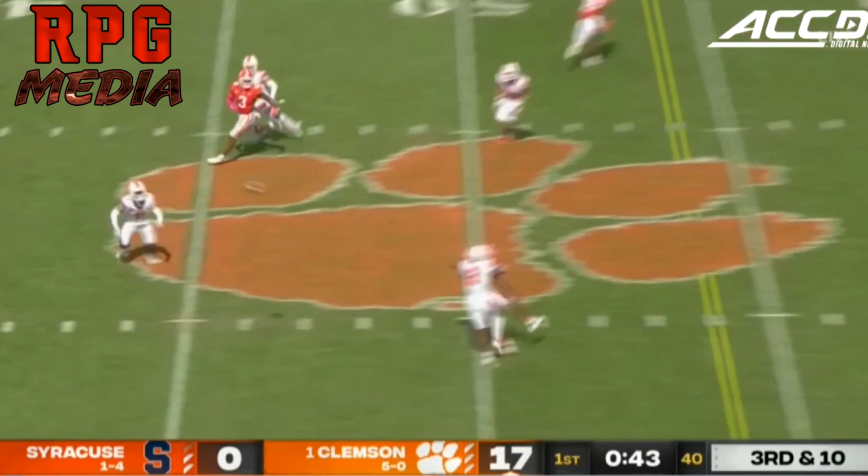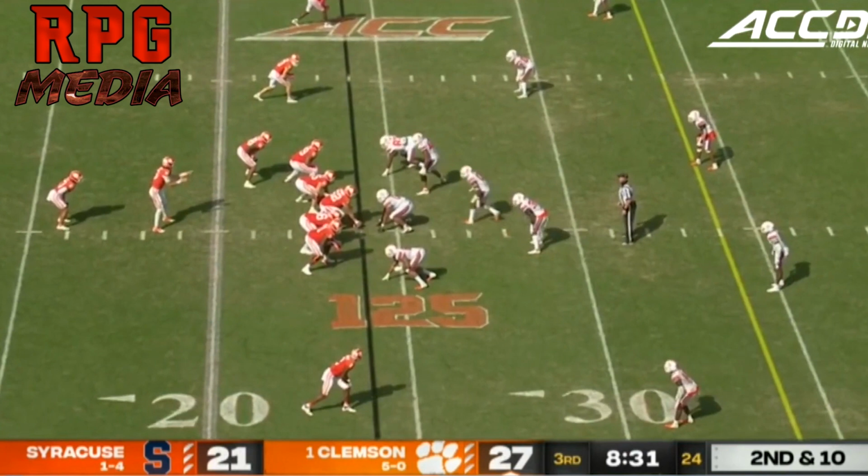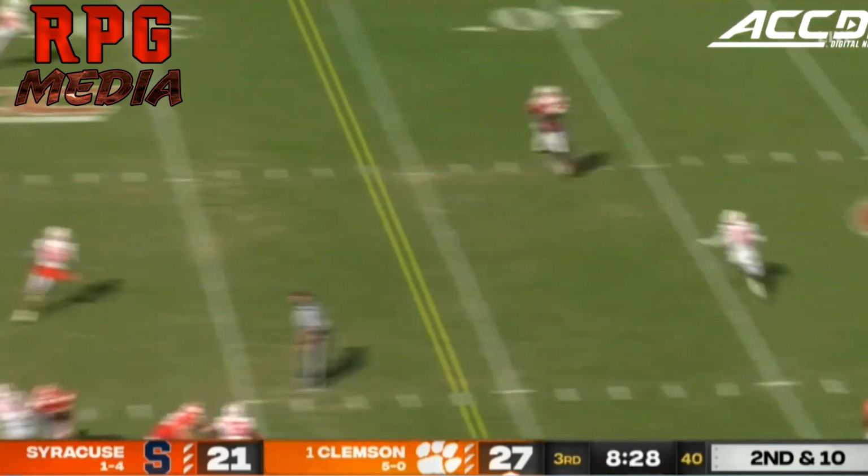Lawrence across the middle and off the hands of Frank Ladson. He's from the 24, second and 10. Play fake by Lawrence. Inside route looking for Powell and broken up. And that was Melifonwu. And Tony White's done a really nice job of calling this game.